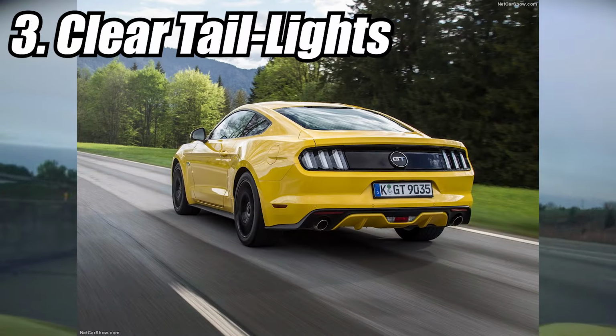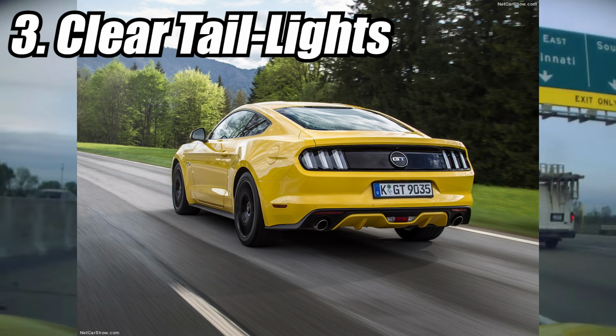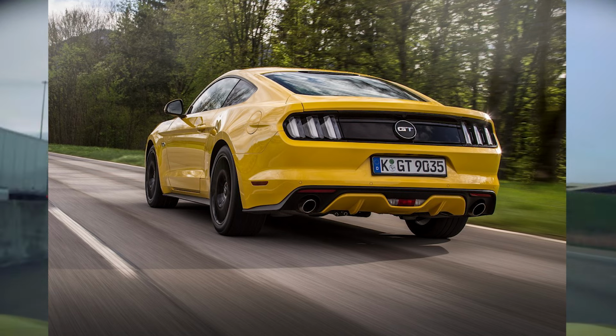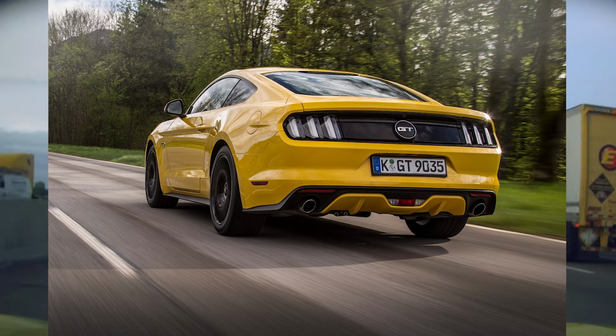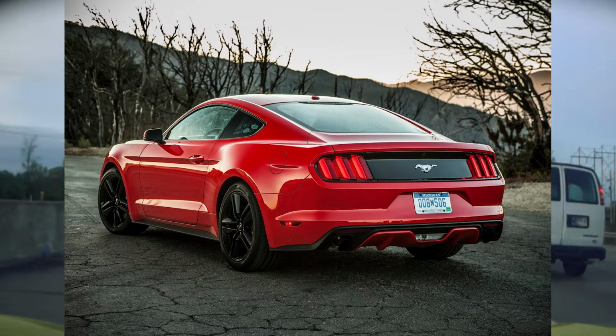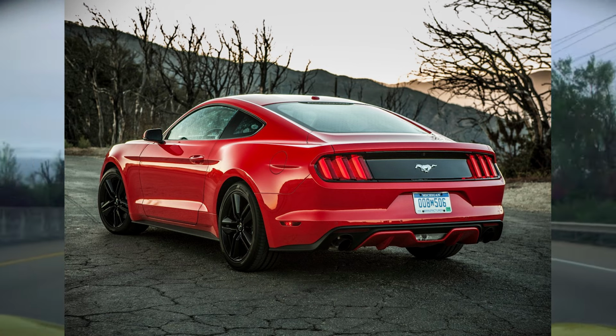Clear taillights. So, a lot of Europeans actually do not like the clear taillights that come on the Mustangs that go over there. The reason the Mustang has the clear taillights is because a lot of laws in Europe dictate that the turn signal there must be yellow. Of course, if the Mustang had all red lenses, this would be a problem, to make yellow shine through it because it would end up becoming orange.